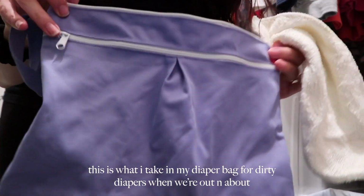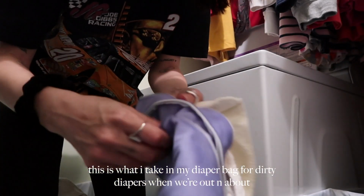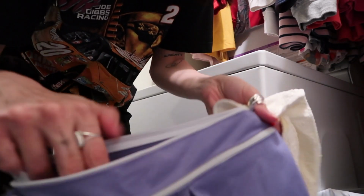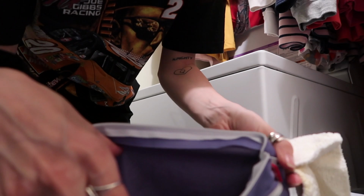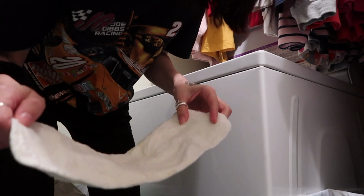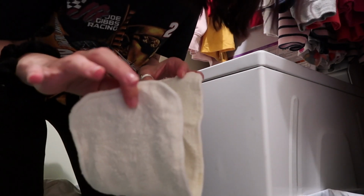So this is my travel wet bag. It has a zipper for the front, and then it also has the main zipper. I got this for like $8 on Amazon. It's perfect. Okay, so I'm just pulling the shells and the inserts and the wipes out, and I dry everything besides the shells.